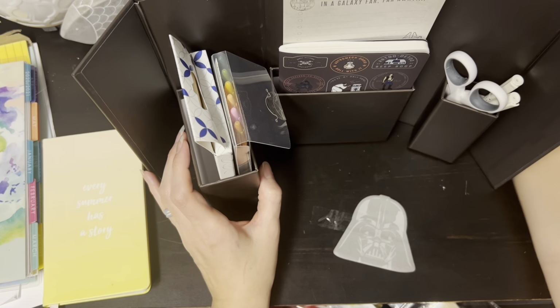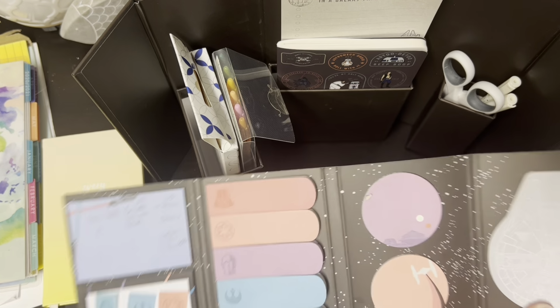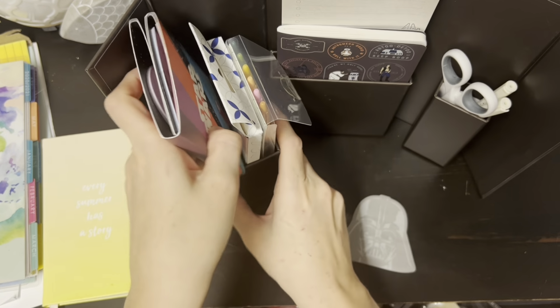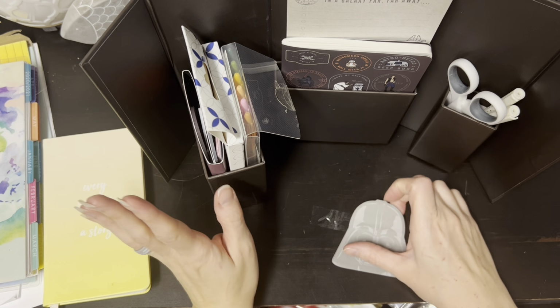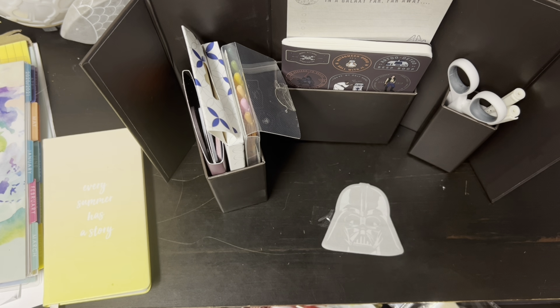Also, I have this Star Wars set here that's all sticky notes, and I could put that in this area as well. So I could keep it all organized and it'd all be the same Star Wars. So I think that was pretty cool. And now I'm going to show you all of these things in that bag and show you how much room it is. So just a second.